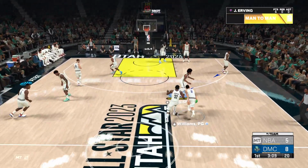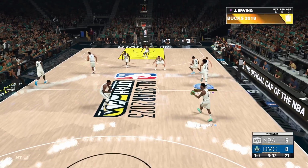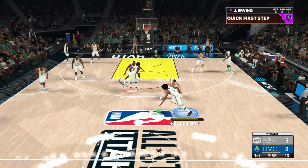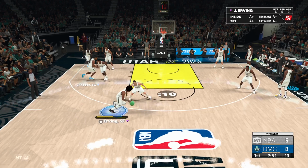Around 2 minutes played here in the first quarter. Anderson with space, and misses it off the right side of the rim. Anderson's gone 1 of 3 shooting so far. Outside Irving, over to the left wing. Let's do this again.